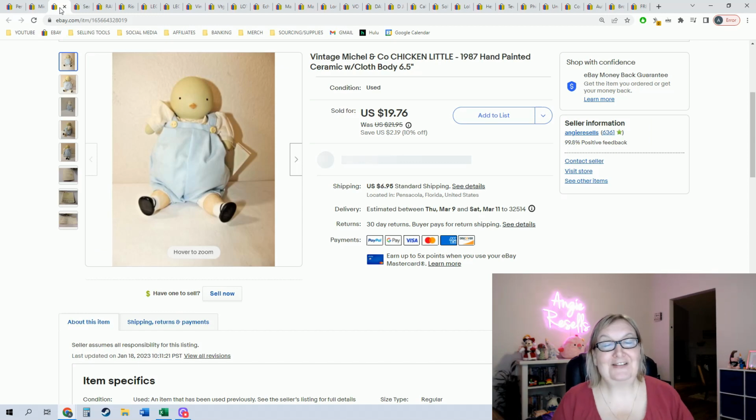This item obviously was one of my cheap items. Get it? Cheap. I cracked myself up. Oh my gosh. This little Chicken Little is from 1987. Little hand-painted ceramic. Very cute. He did sell on best offer for $18 plus shipping. And I think I paid about 50 cents for him.